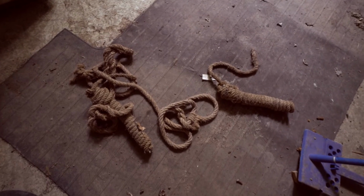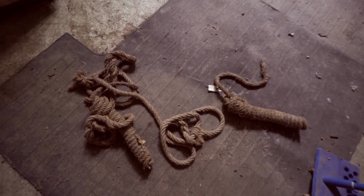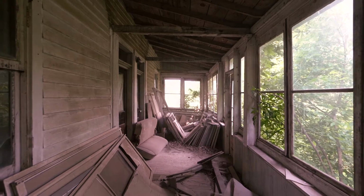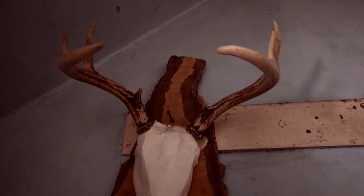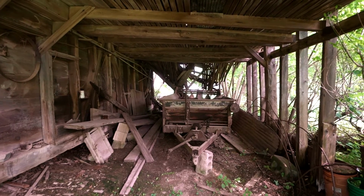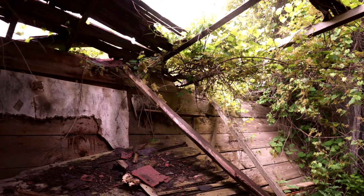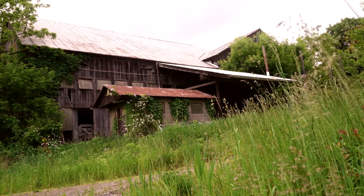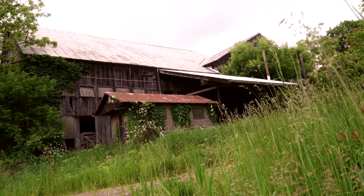But why the two hangman's nooses cut on the floor? Could it have just been teenagers fooling around? If so, there are no other signs such as vandalism or beer cans. No crime reports exist for the area online, but being such a rural area, it is unlikely any would be posted anyways. For now, all we can do is speculate on what happened inside these walls.